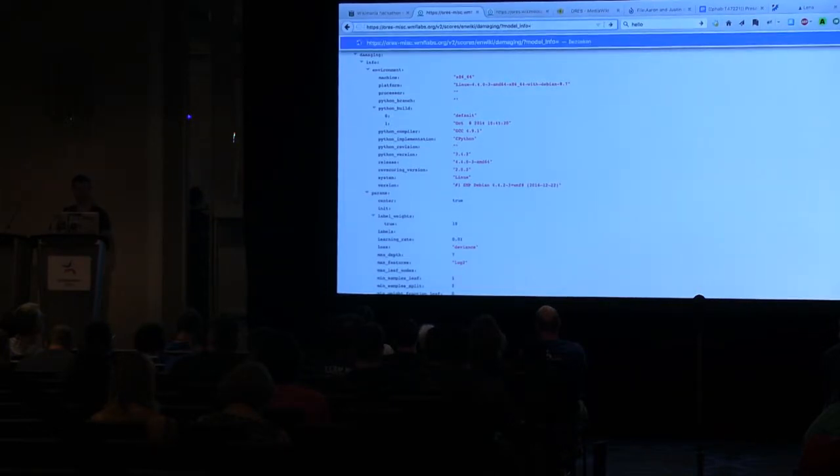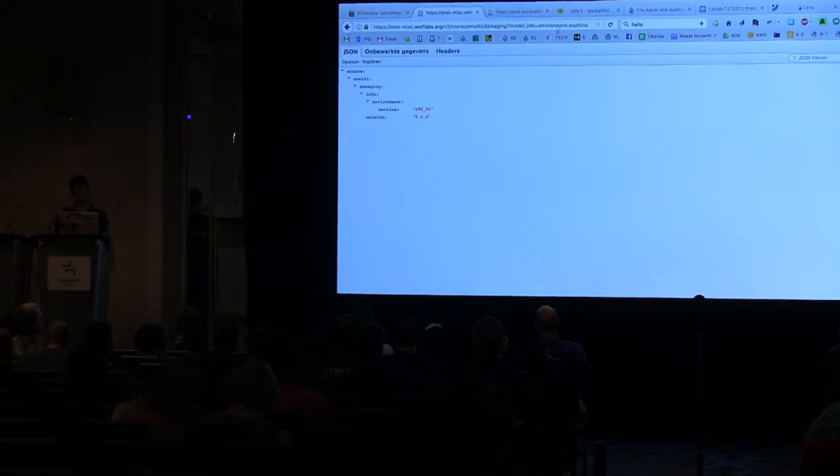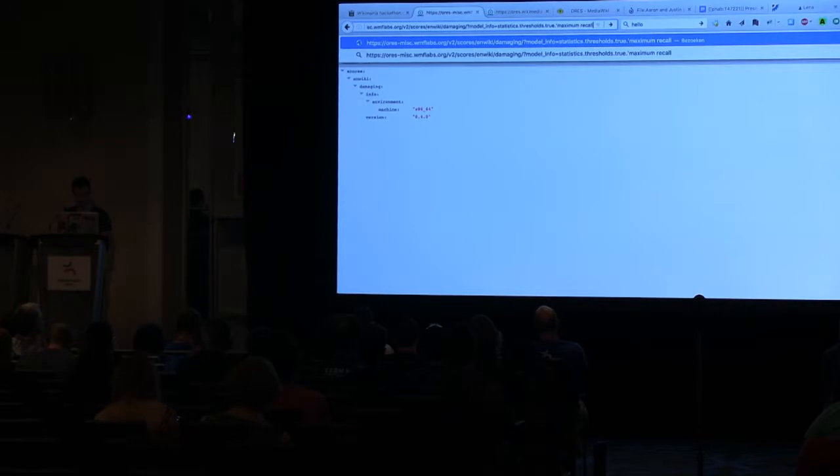So what we implemented is you can actually dig into the model information in a much more nuanced way. Let's say I just want to know about the environment. Cool, that's all I have output. We can do the environment, and actually I just want to know the machine that it was built on. Okay, we've got that. But I actually want to know something about the statistics. And I want to dig into the thresholds, and I would like to make a true prediction, and I would like the maximum recall at precision greater than or equal to 0.9.